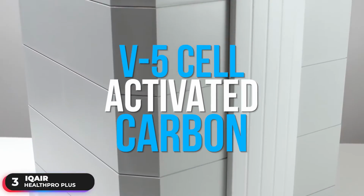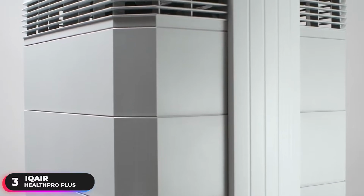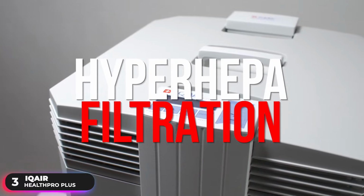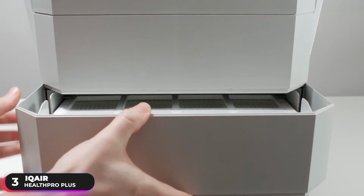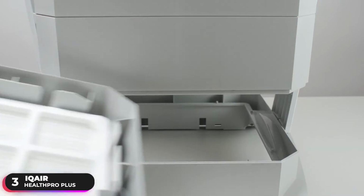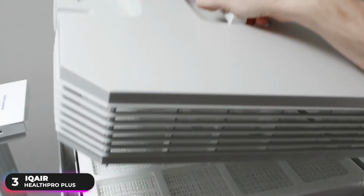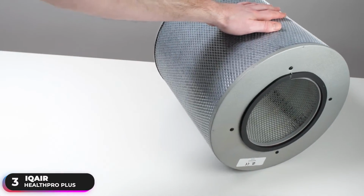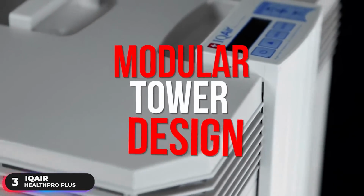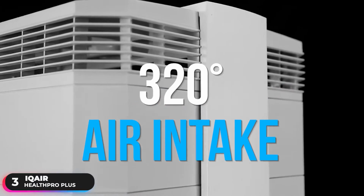Next, the V5 cell-activated carbon and the pelletized chemabsorption eliminates volatile organic compounds and other harmful chemicals. And lastly, the Hyper HEPA filtration eliminates ultrafine particles like bacteria and viruses. The Hyper HEPA filter is able to remove particles 100 times smaller than a traditional HEPA filter. This lets you remove tobacco smoke, ultrafine dust, and random airborne microorganisms, which linger in the air for long periods of time. Its revolutionary modular tower design gives you 320-degree air intake at the base of the purifier.